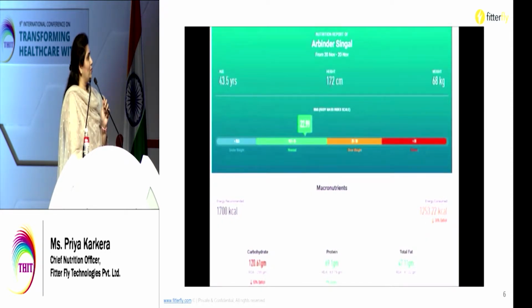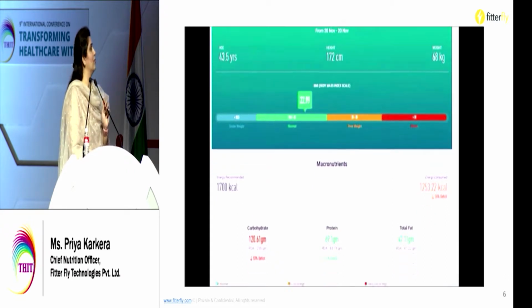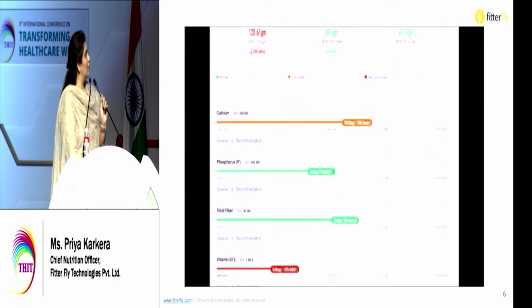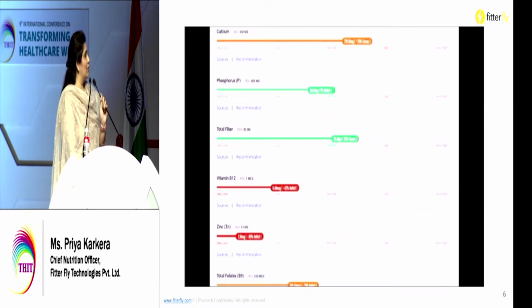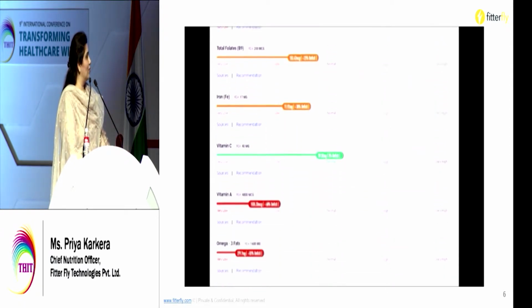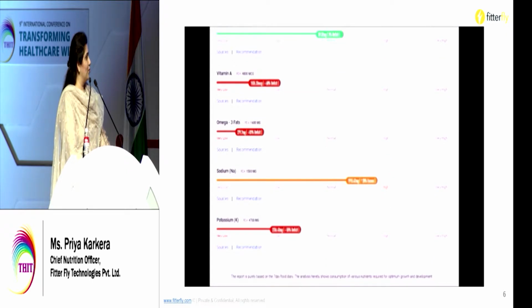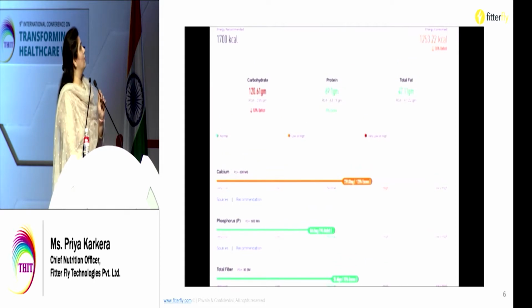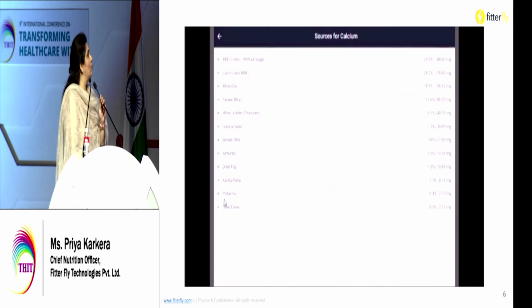The report shows my height, weight, and BMI in the healthy zone, the energy consumed versus recommended. My carbohydrate intake is low because I was on a keto diet, but all the other nutrients which I wanted to see are also there. These nutrient reports can be customized for a patient with diabetes or a person going to gym or for various businesses. And then we have also given a further feature where you can click and see the sources from where these nutrients came from. In the further version, we are working on showing the recommendations as well.